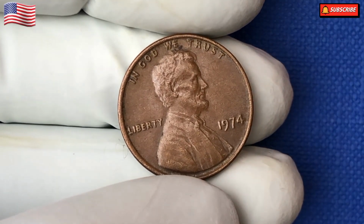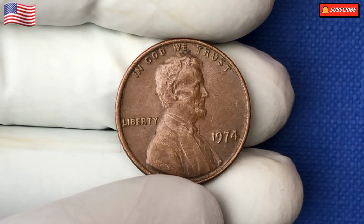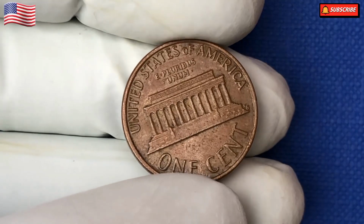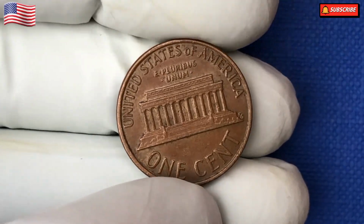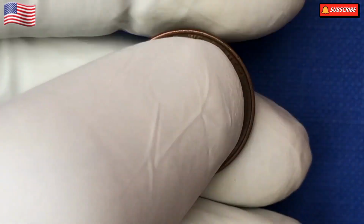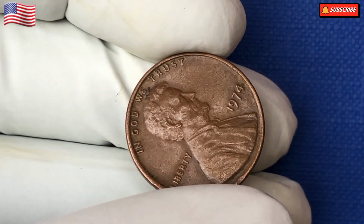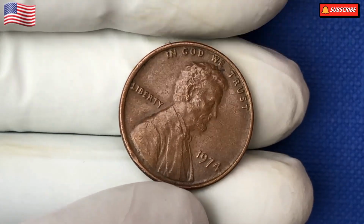But don't be fooled, just because a penny has some doubling doesn't automatically mean it's worth thousands. The value of a 1974 double die penny depends on the extent of the error, the overall condition of the coin, and the demand among collectors at any given time. A coin in poor condition or one with only slight doubling may not fetch as much as a coin with significant, clearly visible doubling. That's why it's so important to carefully inspect each coin and evaluate its potential value.